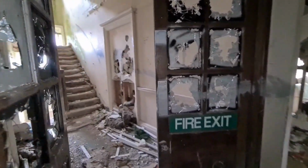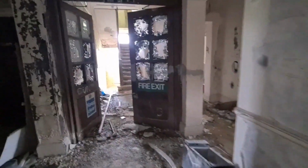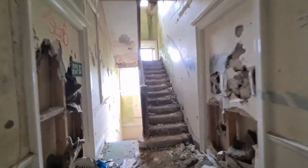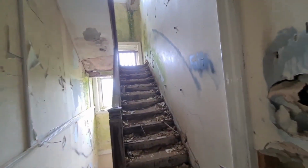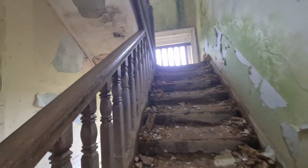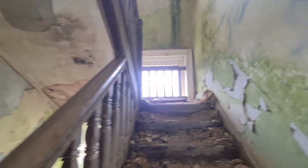I'm not scared or anything. There's another level upstairs. Yes, there's quite a few. I'm going up. And it's safe. The upper staircase wasn't safe.